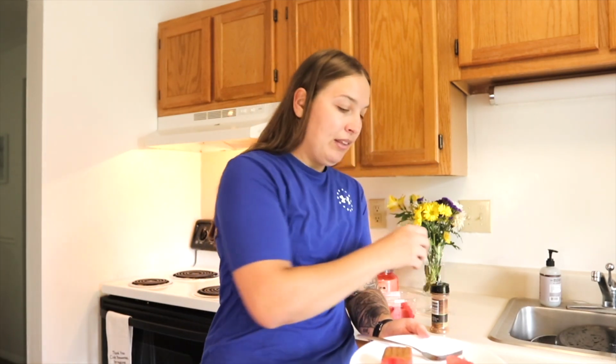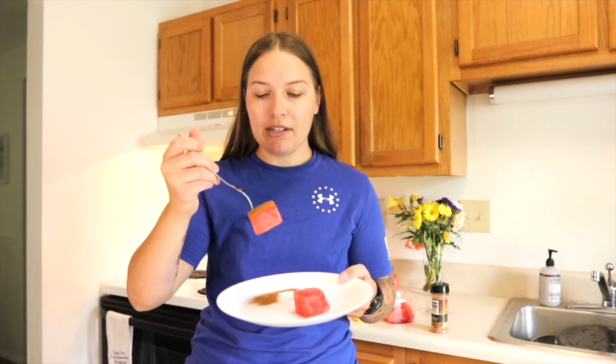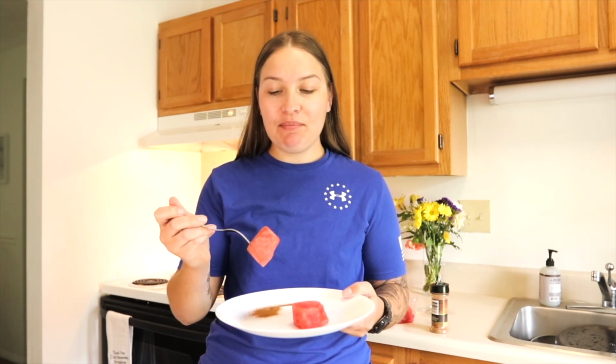Truthfully, I don't know if you're old enough or if you even did this, but I am petrified of cinnamon after the cinnamon challenge a very long time ago. So I'm not super looking forward to this because I almost choked to death the last time, but here we go, watermelon and cinnamon. Oh, that's good. That's insanely good.